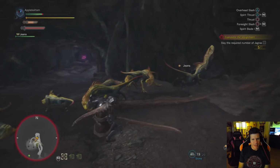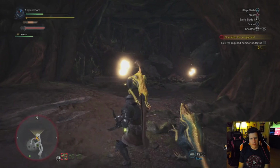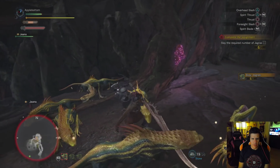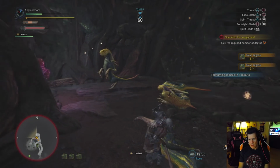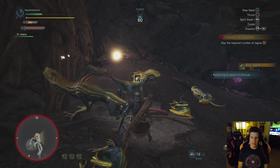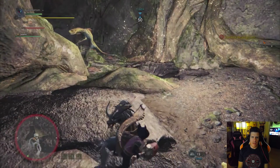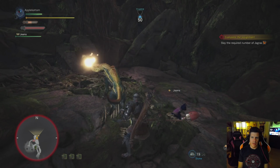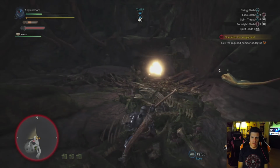Goddamn it! Keeps moving just before I attack. So many Jagras. There, Jesus. I would recommend going to the training area at some point and trying all the different weapon combos. Is that essentially what I'm seeing at the top here? So like, rising slash, overhead slash. Okay, that's kind of cool.